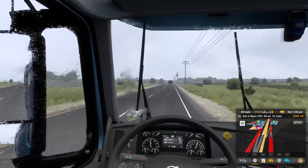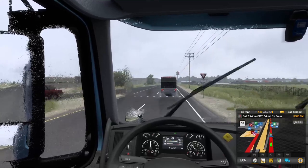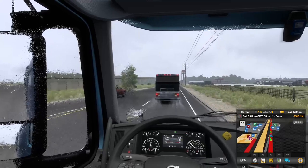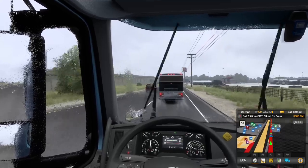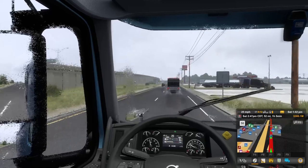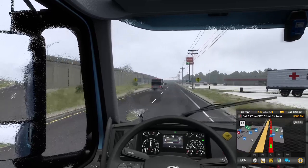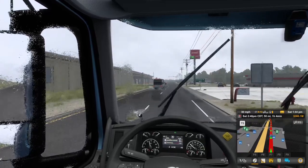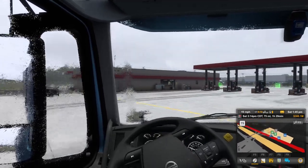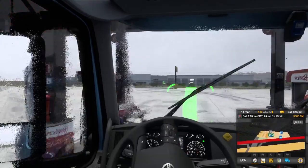How much fuel we got? We should be fine. We'll stop at a truck stop once we load up. Or I can pull in here real quick and fill up. We're going to stop at this Flying J up here, at the American Road Cross trailer there. Go ahead. Pull in here just like so. We'll just top off the fuel tank.